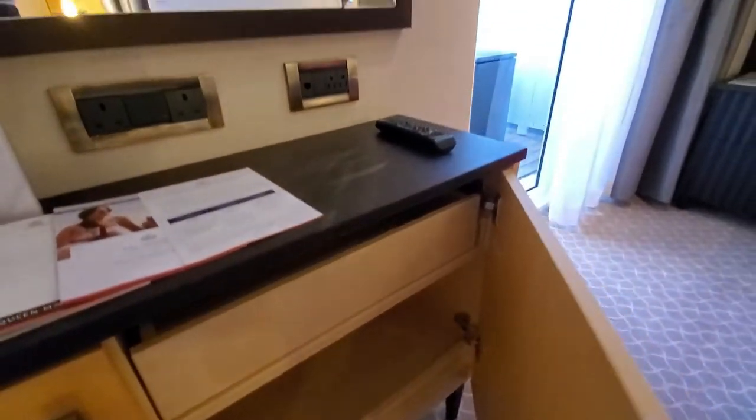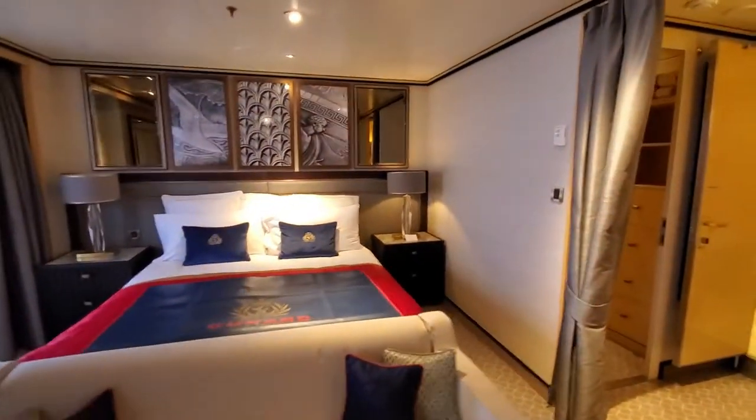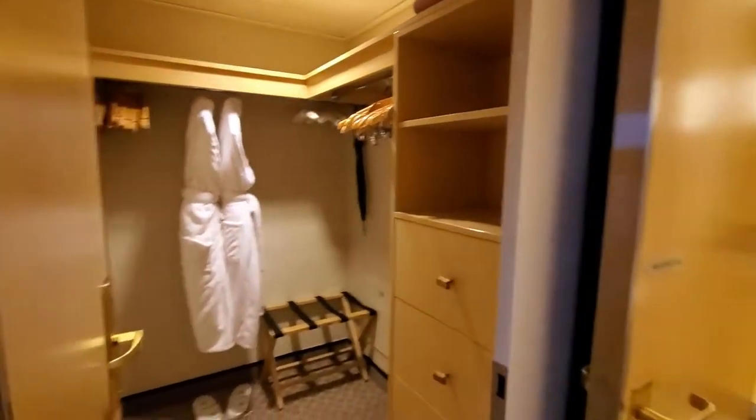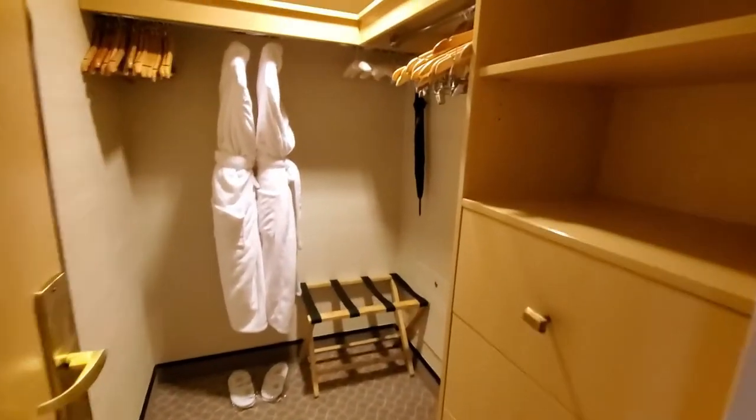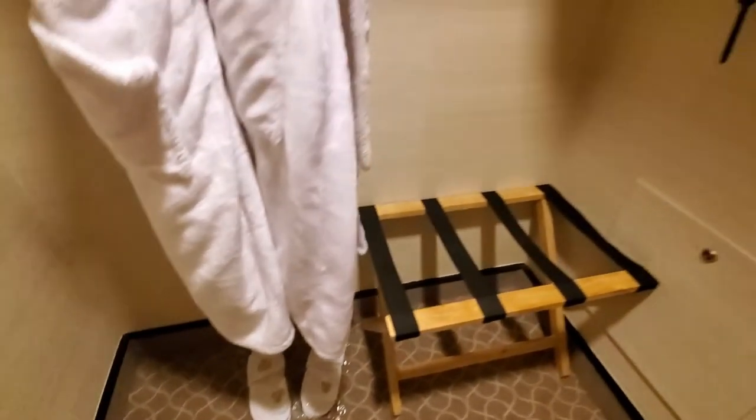So plenty of storage space in this gigantic suite. And then coming in here, you have a great big walk-in closet. So all kinds of hanging space. You have the Cunard robes, of course, and slippers and a luggage rack and more storage and racks over here. So just tons of storage space in this big walk-in closet.